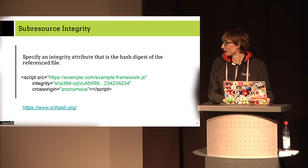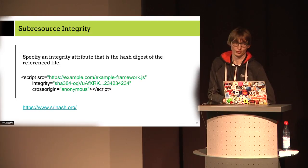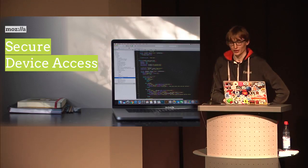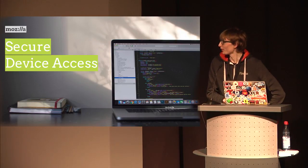The cross-origin thing is a CORS attribute for script tags. There's even a cool website called srihash.org, which you can just use to generate the hash easily. We don't even have to go into the command line or anything. Okay, so we've made our web content secure.